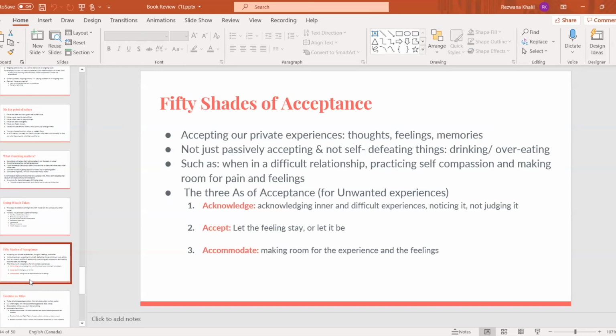And the ACT model has the 3 A's of acceptance. So the first A is to acknowledge it. So acknowledging inner and difficult experiences. And many times these experiences are uncomfortable. So for example, if there was an uninvited visitor in our house, the first step would be to acknowledge that this person is here uninvited. And the next step, or the next A, is to accept it. So we let the feeling stay. And then the third A is to accommodate that feeling.